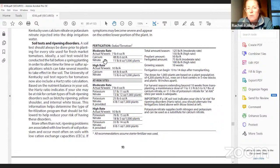Okay, so this person is going to use calcium nitrate, and she's going to use a moderate amount. This gives the actual N that is being applied, 7 pounds, 8 ounces. But this is the actual amount of fertilizer that she's going to apply. So 48 pounds, 6 ounces per acre, right? Well, she's only got 1/4 of an acre. So that's relatively easy to figure out, right? So 1/4 of that. Or she could base it off of how many plants she has in her 1/4 acre. That's also an option.